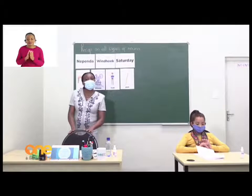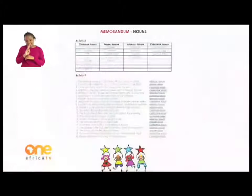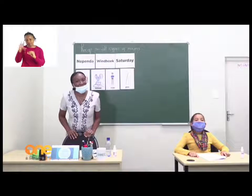On page 10, there is a memorandum for the activities that I've given you. I hope that you are not going to cheat. Do not cheat. Okay? The memorandum goes on until page 11. I hope that you have paid attention and that you have listened attentively.